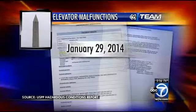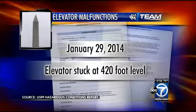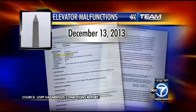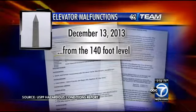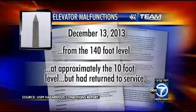In January, a Park Police officer got stuck 420 feet up. In December of 2013, another officer had to be freed by D.C. Fire from the 140-foot level. Earlier that day, the report indicates the elevator stopped at approximately the 10-foot level, but had returned to service.